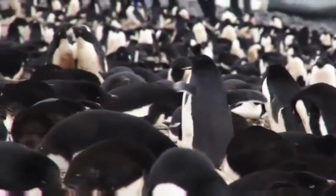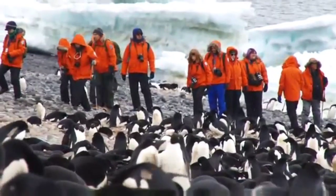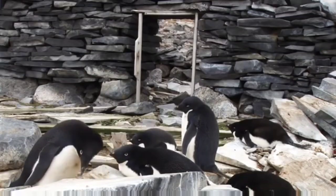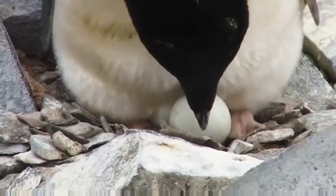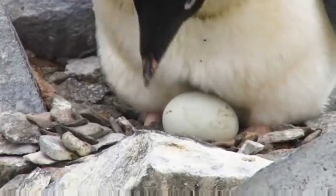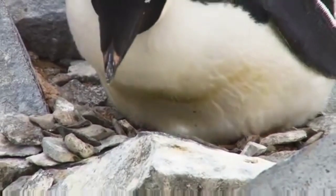What I find most poignant are the Adelie penguins here nesting on the walls of the hut, because these could well be descendants of some of the 1,000 penguins that were killed to provide the food for the overwintering party in 1902. The penguins are incredibly cool. I mean, just watching the antics and then watching them care for the egg is also incredible.